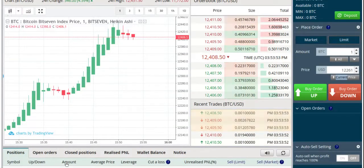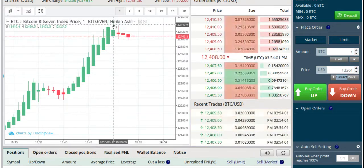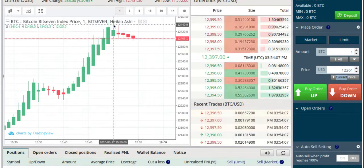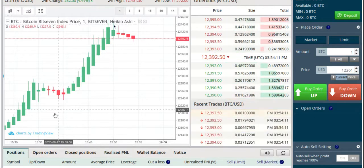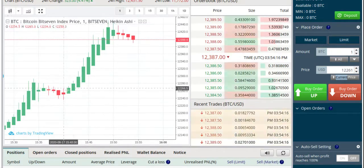We are back in BitSeven, and we are watching the run-up from 12,000 to north of 12,400 this afternoon. It is Monday, the 17th of August, and a big day marking on the calendars. Bitcoin has broken the ceiling at 12,000, has moved up into the 12,400 range, and is now pulling back. We have watched this for the last couple hours.